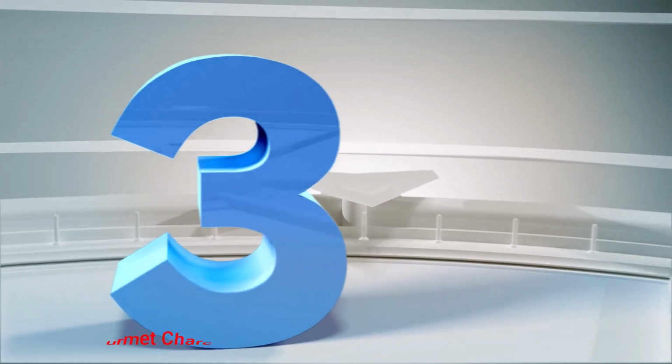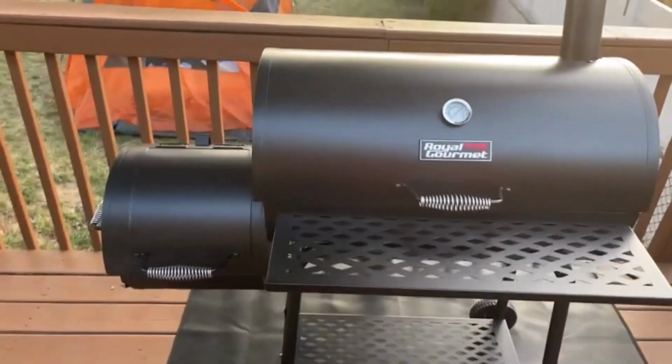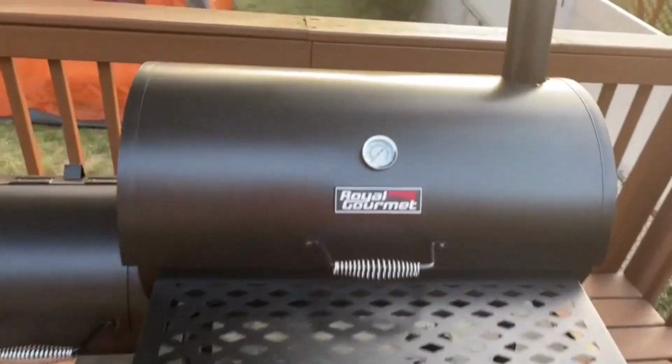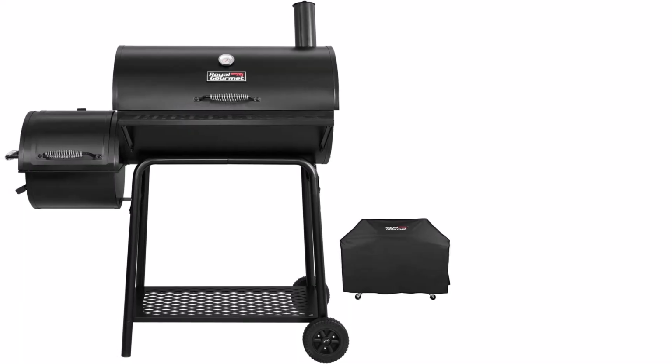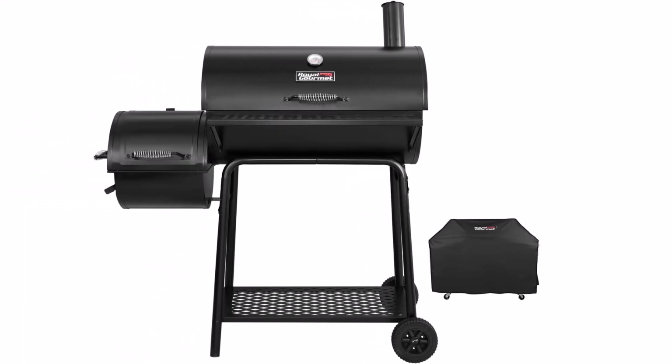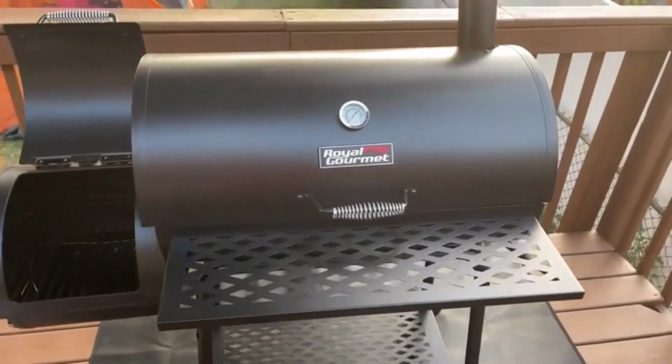Number 3. Royal Gourmet Charcoal Grill. The Royal Gourmet Charcoal Grill features an impressive cooking surface, making it easy to prepare various dishes. This grill, designed for maximum efficiency and convenience, features a seamless connection between the side smoker and the main chamber for quick heating and consistent warming.